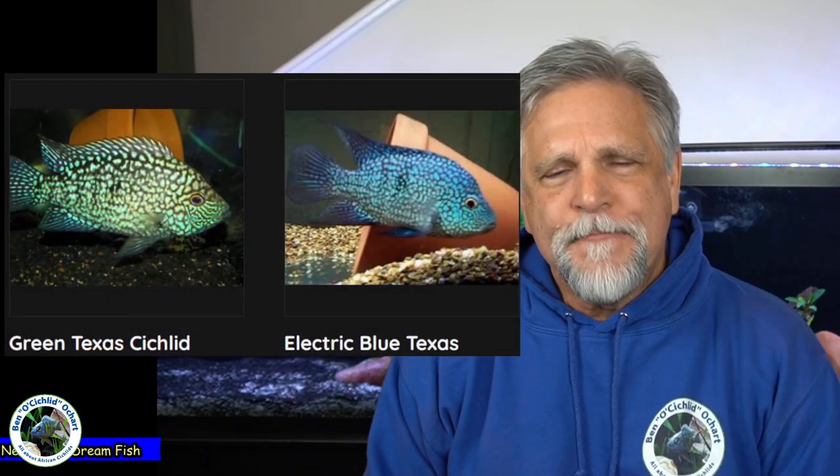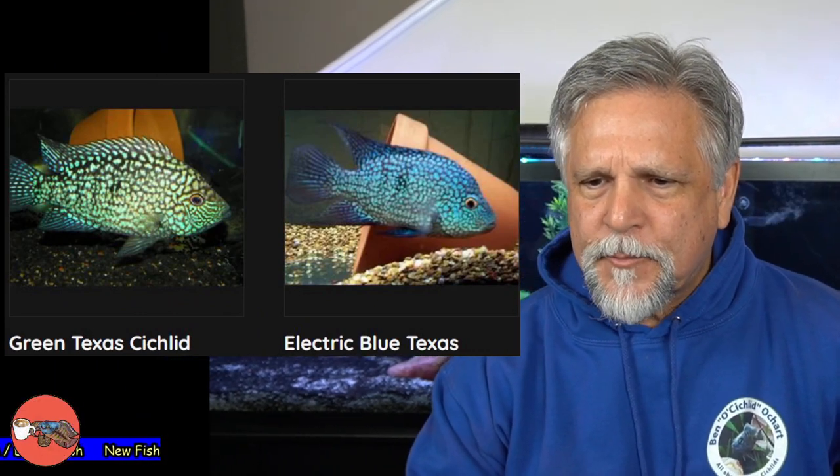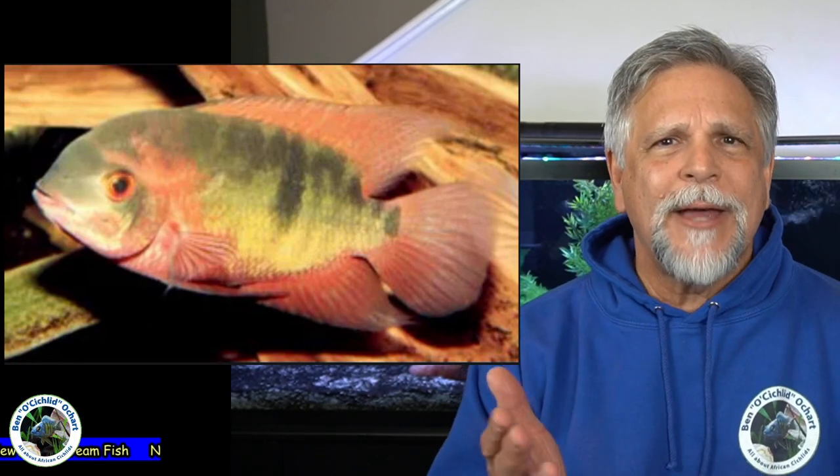I wanted to get a hold of what James calls the Phoenix. You can see the Phoenix fish here. It's a fish that is bred by James at the Cichlid Shack. And he didn't have them. They're out of stock. There's also an electric blue or a green Texas and a chocolate cichlid that I'd like to get my hands on. Do you folks have experience with the electric blue or the green Texas? Definitely let me know. Also with the chocolate, how do you think they would get along with my fish?